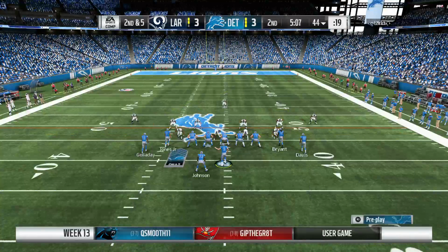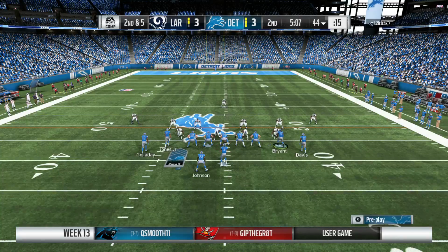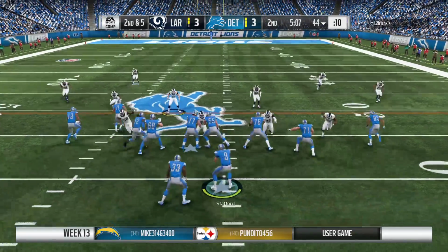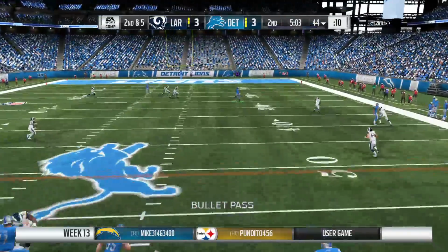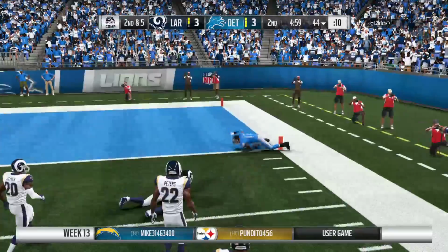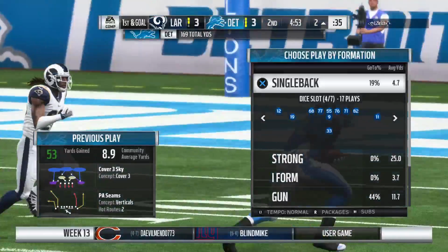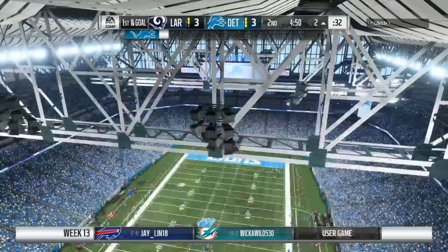Set. 22. 10. They'll fake it. Now Stafford. He'll rifle this one deep right side. He's got it at the 15. And oh, so close as he takes it all the way to the 2-yard line. It's a big play there for the Lions. 53 yards.